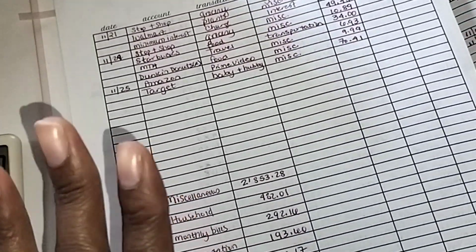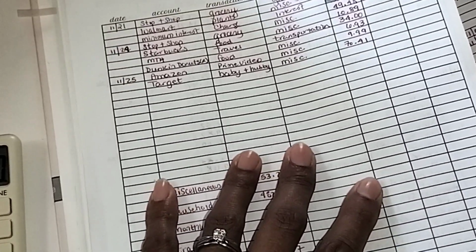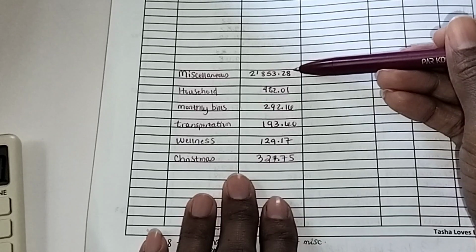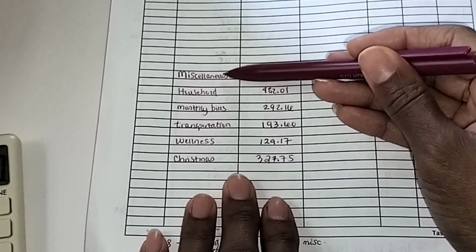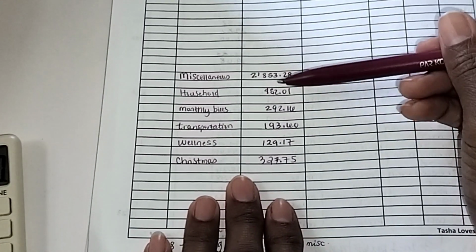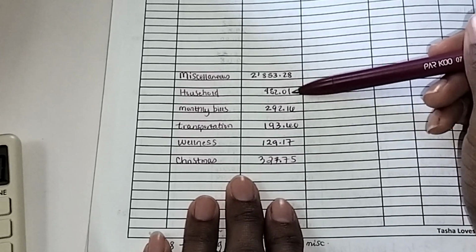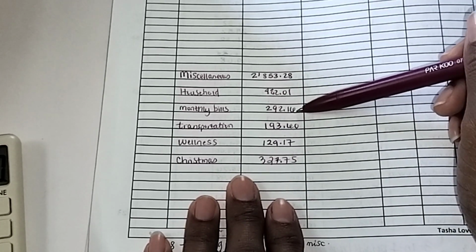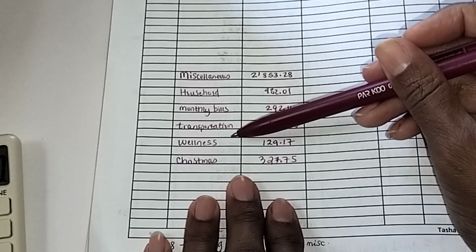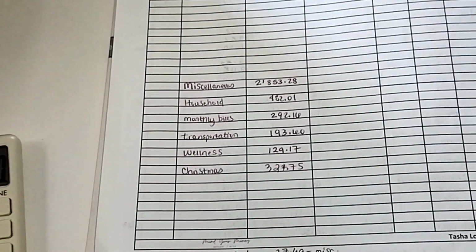So some of what we bought for Christmas, we didn't charge it. We used gift cards to cover it. So that's all of the spending for the month. $2,853.28 from miscellaneous. That was the largest spending category. The second largest was household, $482.01. Then of course we paid bills. That was under $300. Transportation was under $200, which I'm still amazed by. Wellness was $129.17 and Christmas was $327.75.